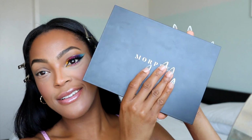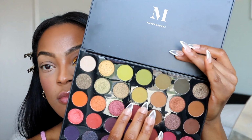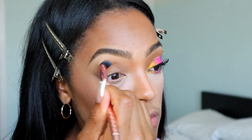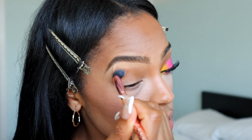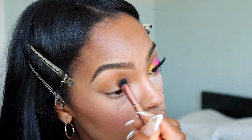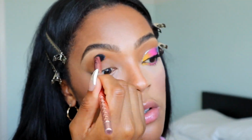Alright guys, leave it to me to forget a completely important step out of this routine. I had to go back and re-edit it, but I'm using my Morphe Boss Mood palette, which you already know is my favorite palette. I'm using Play It Cool to act as a base for my eyelid. I'm moving my brush in a circular motion, as you can see, because I noticed that it blends more evenly that way, and I want to get a nice full coverage on my eyelid to prep it for my concealer and the rainbow eyeshadow.